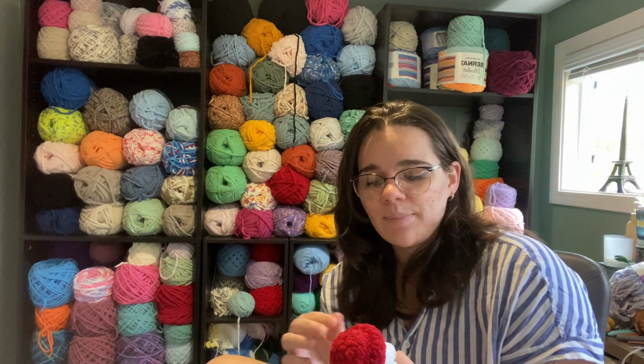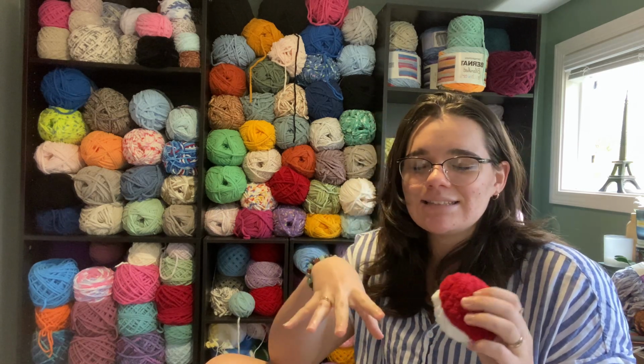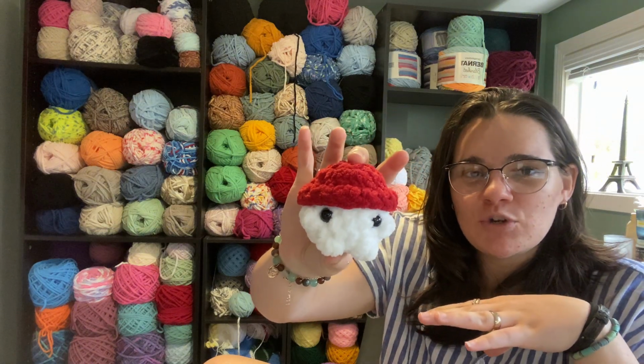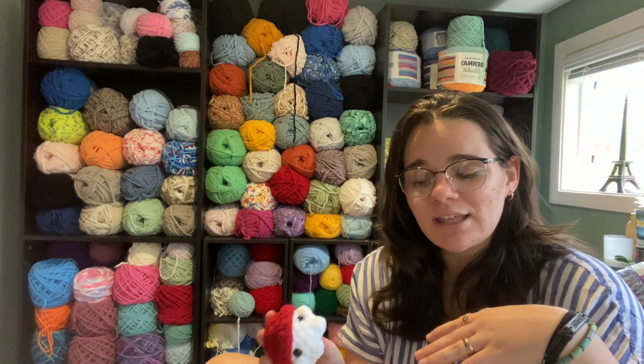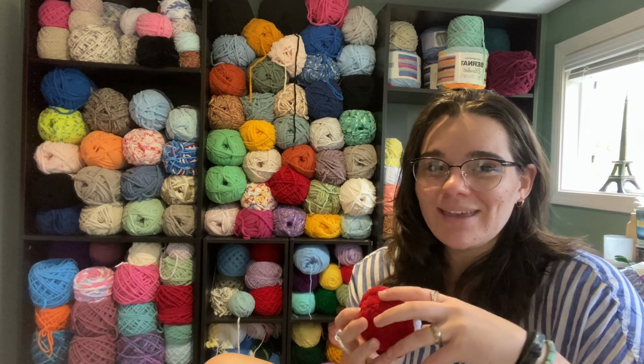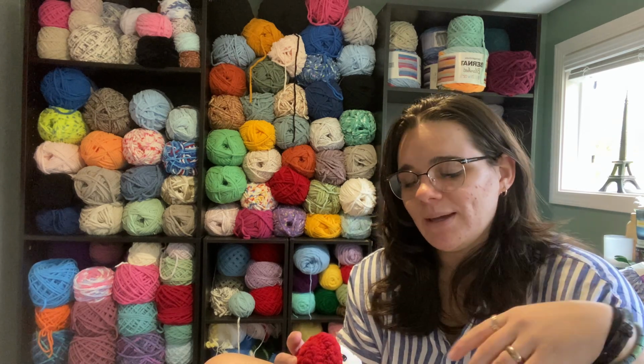Next up, I was not feeling like creating anything on my list that I had made, so I went ahead and made this tiny little mushroom. I only have one of them, so it's just going to be a one-off for this one market, just because I do not have time to make other ones. So he's going to be all by his lonesome, but that's alright.